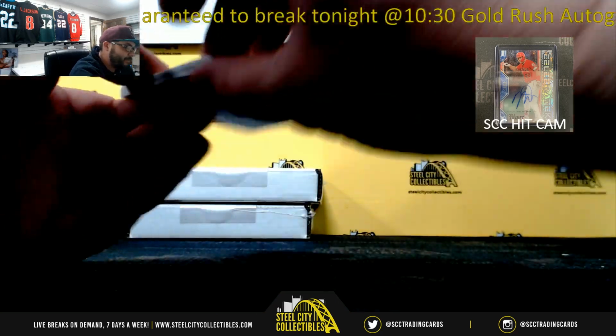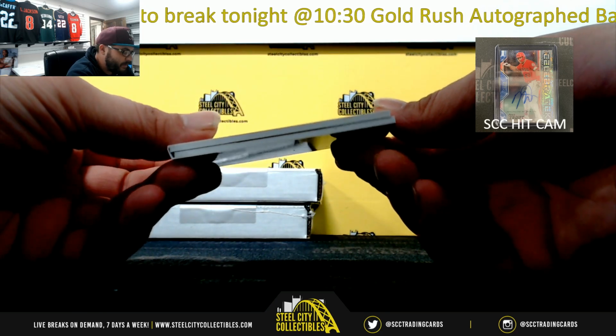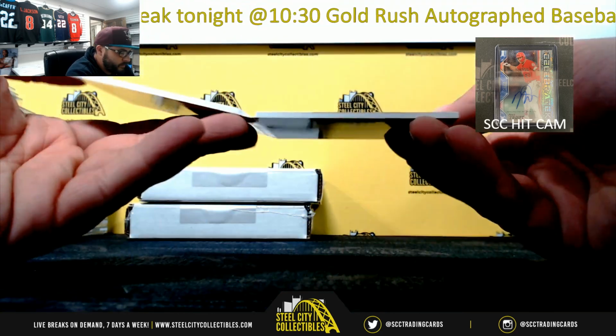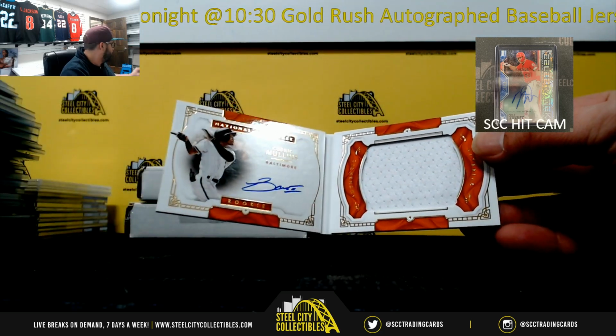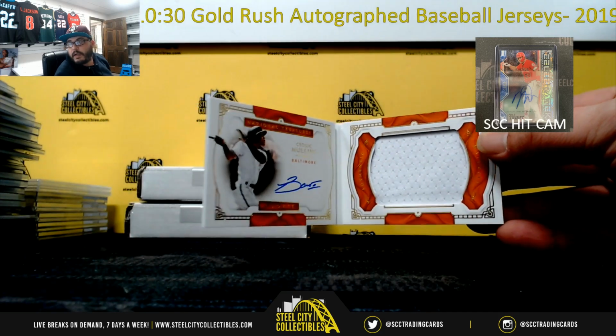And lastly, 34 of 99. Rookie signature jumbo material booklet. Cedric Mullins.